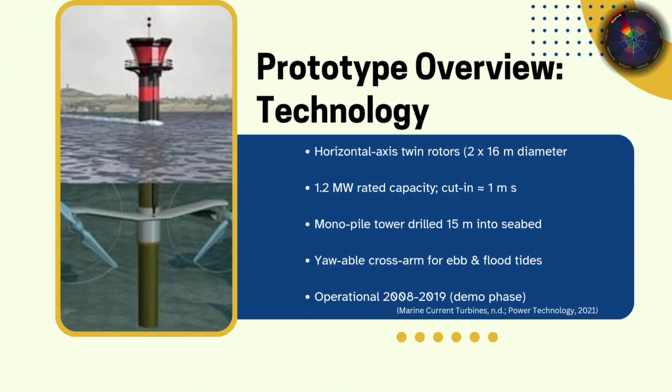First, let's talk about the prototype overview and the technology. CGen functions as an underwater wind turbine. It has two 16-meter rotors driving induction generators housed in a nacelle mounted on a single 3-meter diameter steel pile. The cross arm can yaw 180 degrees, so blades capture the power on both ebb and flood phases. The device began exporting electricity in July of 2008, and it consistently delivered up to 1.2 megawatts until decommissioning in 2019, proving the engineering viability of tidal stream conversion.